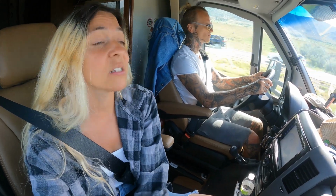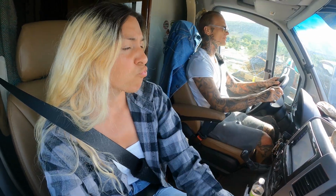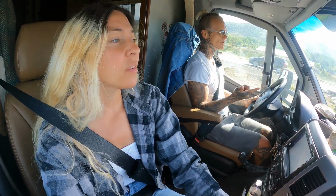We basically ran around all day getting ready, dumping our tanks. We filled up our fresh water a little. We're gonna finish filling once we're up in the mountains because with the elevation, we don't want to be even heavier. But what else did we do? Topped up our LP. Yep. We topped up our diesel.